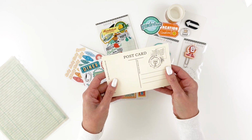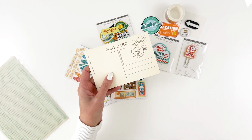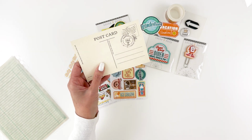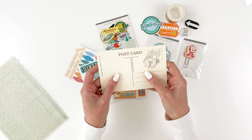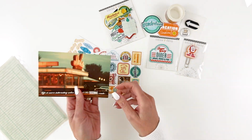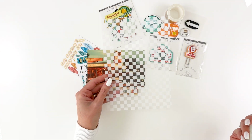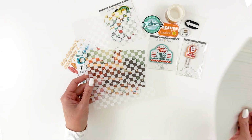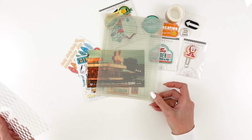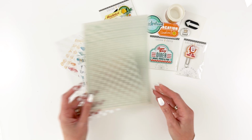And it's this beautiful, almost like a textured paper. It feels and looks kind of vintage. I love that. So you get that postcard as well. And then you get your overlay, which is this fun checkerboard pattern, and then the ledger paper. So you get kind of the vintage ledger paper sheet of vellum.